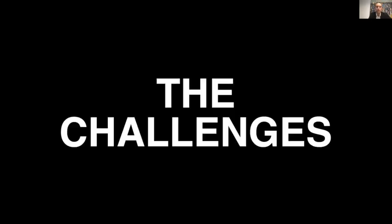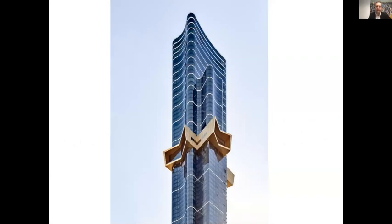Like any tall building, though, we had some significant challenges. I won't go through all of them, but I thought one that was worth discussing in the time that we had was the starburst, which is probably the most tricky element that we had to face. And it was a real engineering challenge for the entire team. As you can see, it's a significant cantilever from the building face, up to 6 or 7 meters in places.